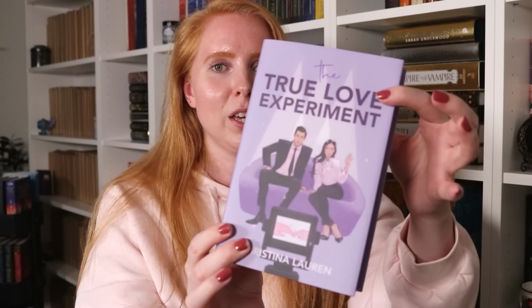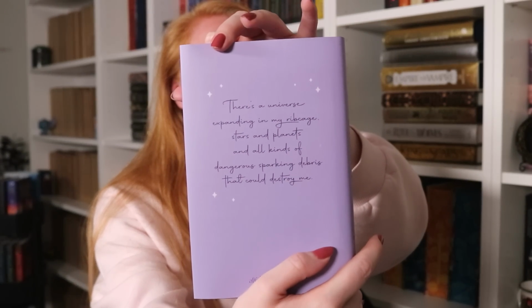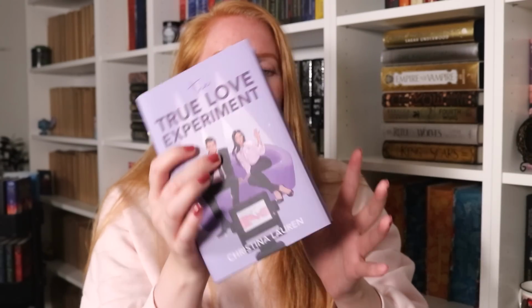And then we have The True Love Experiment, also a redesigned cover that goes with the other one, a quote on the back, and these stenciled edges as well. This one also has, and this is a bit of a nod to the original cover, fireworks on the naked cover.